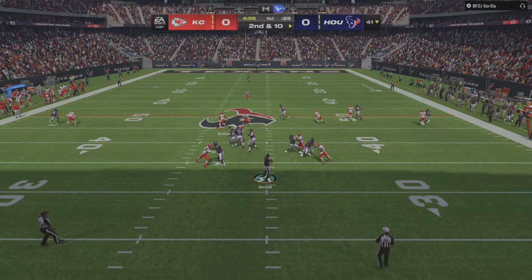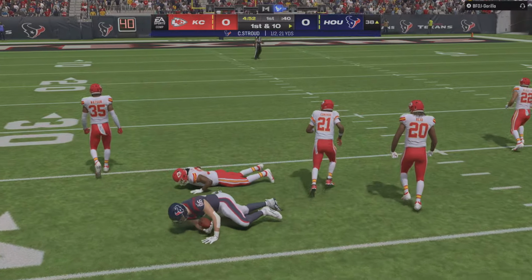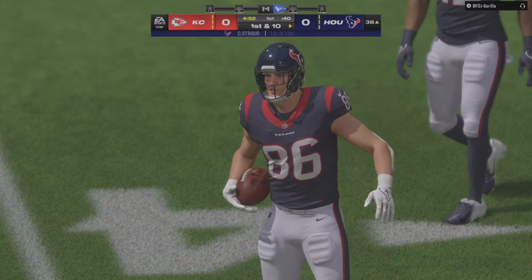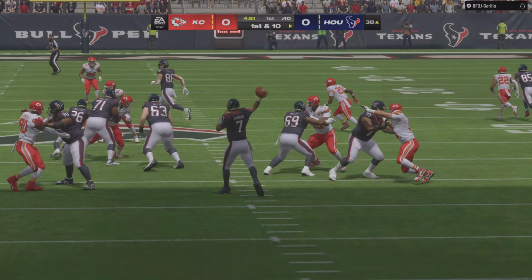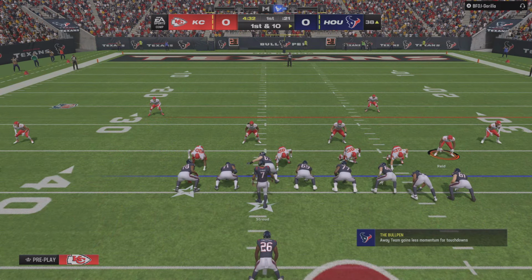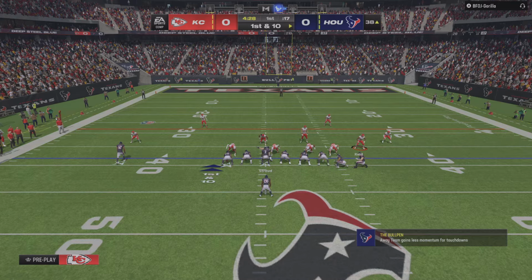Throwing now is Stroud. Man open, that's complete to Dalton Schultz. And he has a big gain inside the 40 before being dropped. A gain there of 21 yards. So here's a 1st and 10 at the 38.